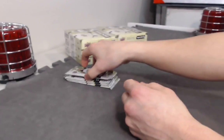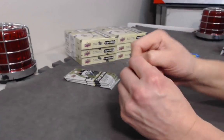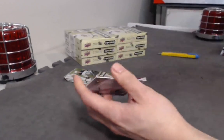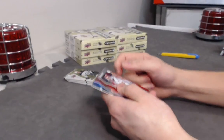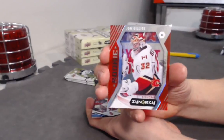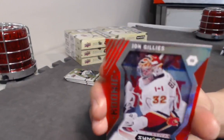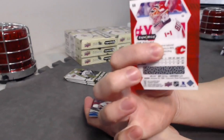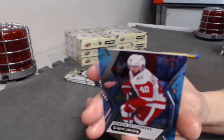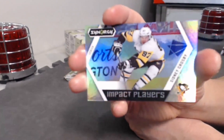Hey, yeah, Kamikaze, got to congratulate you. You weren't live on the last, or I think it was last break. You had the huge hit on Sagan. Rookie of John Gillies. Hey, who's got Gillies? Second one. Variation, or bounty. Variation. Henrik Zetterberg, blue. Impact player, Sidney Crosby.